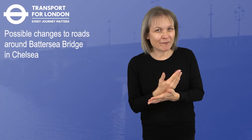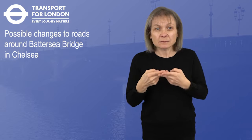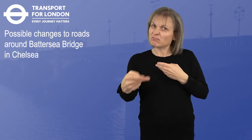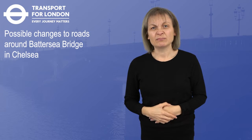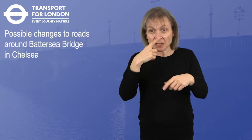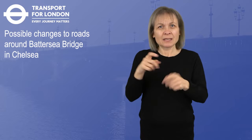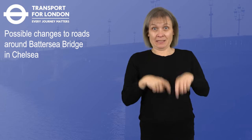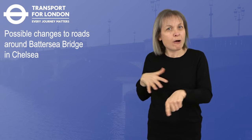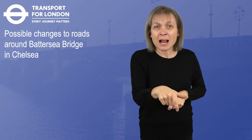This work should make it safer for people to walk and cycle and make sure that bus journeys do not take any longer. The roads around Battersea Bridge could be safer for cyclists by fitting more cycle signals so that cyclists can move off before other vehicles, and by building a cycle track, which is apart from the rest of the road.